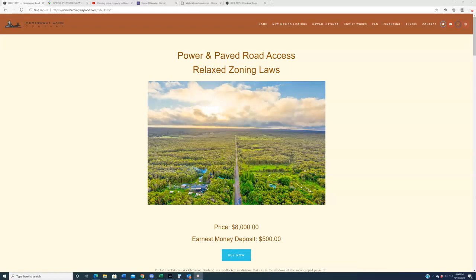So we have got a new property today. As we're getting things photographed and listed, we're rolling out more and more of these in different subdivisions where we have not previously purchased or listed land. And so we're very excited today to have another one in another new part of Hawaii County.